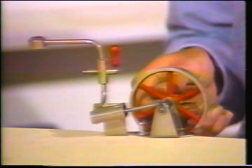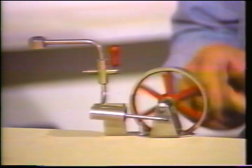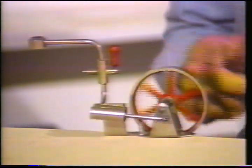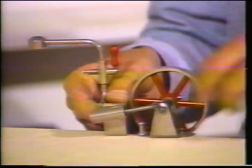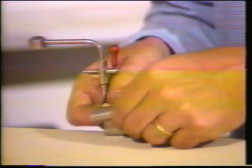When the thing's in operation, it goes round and round like that, and you can see that the cylinder is actually oscillating back and forth. The way this actually works is like this. Let me just take this apart here so we can see what's behind there.